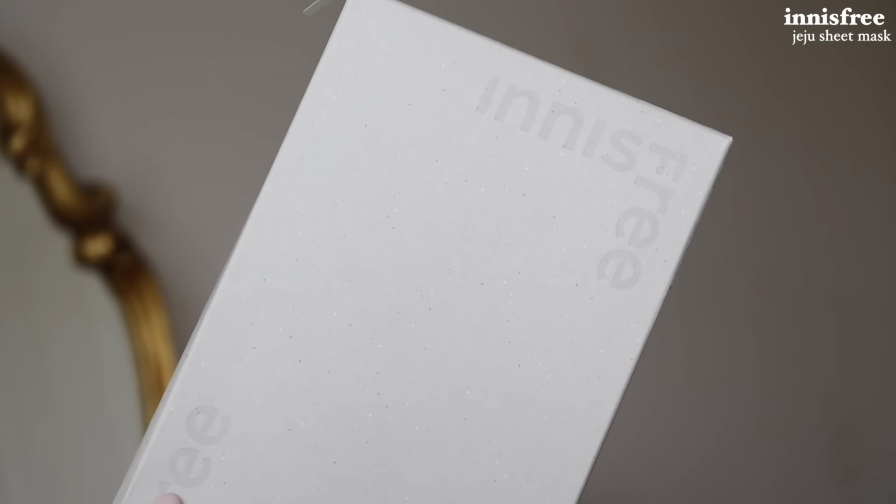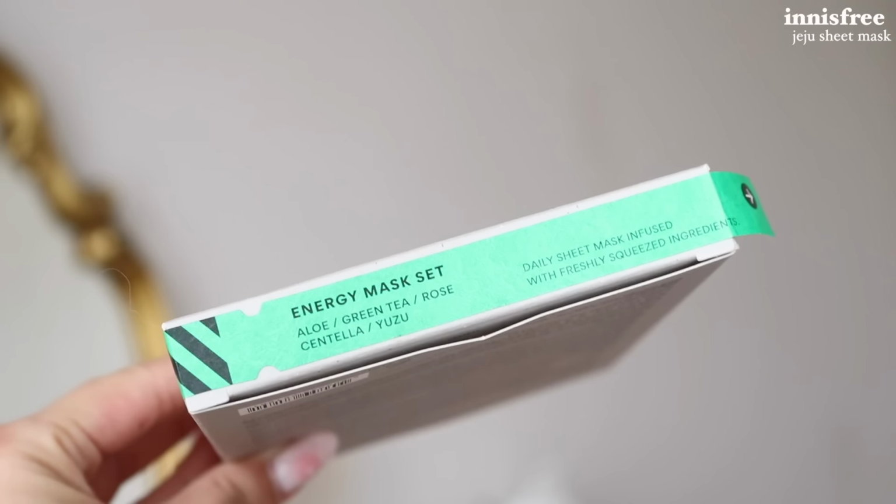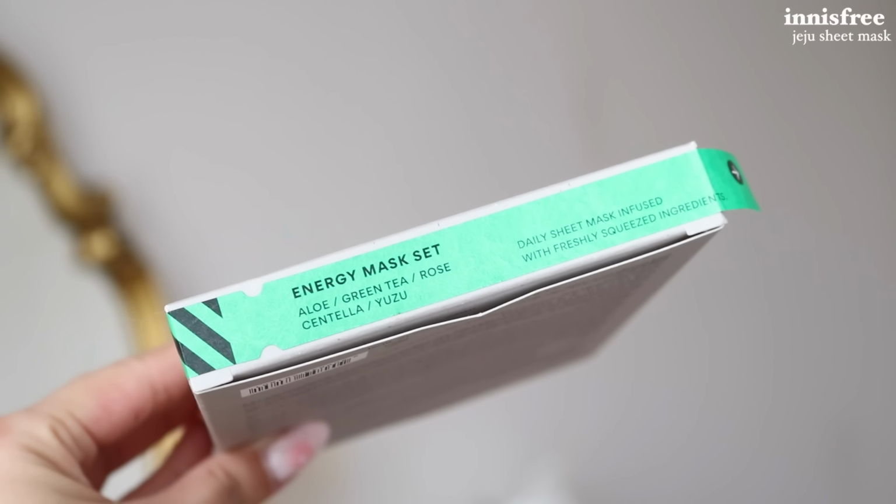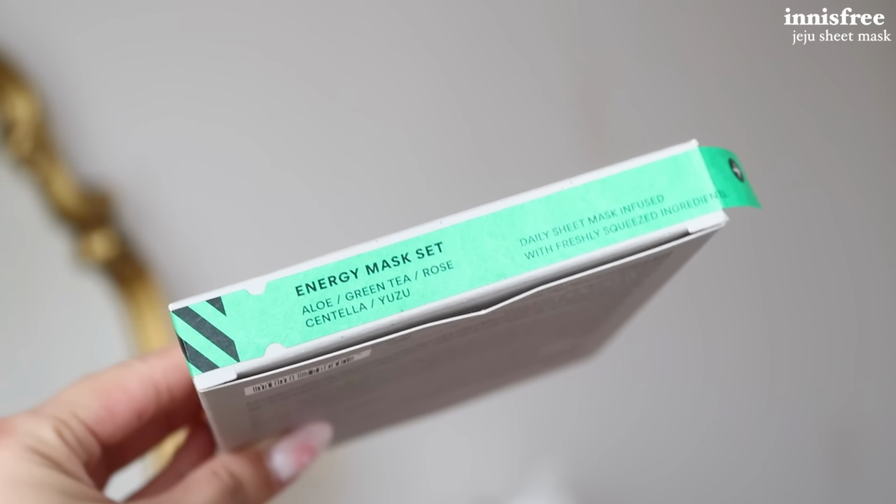And then this one, again, is also exclusive to Jeju. It's from the Innisfree gift shop in Jeju. Like, this one was exclusive. I actually really like these. Each sheet mask was a different, I guess, scent. And a lot of them I really loved. I felt very refreshed after a lot of them. So if you're going to Jeju, I would recommend getting these sheet masks.